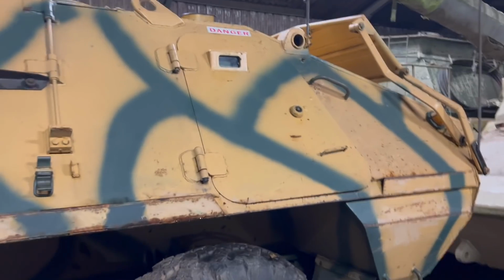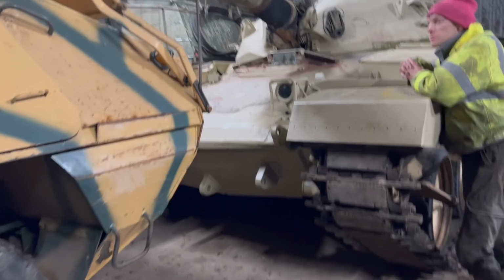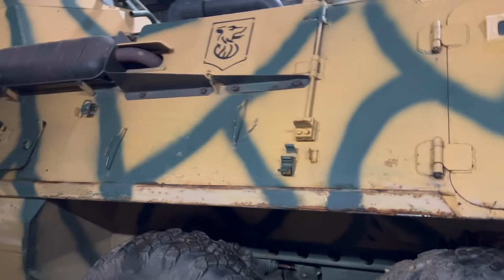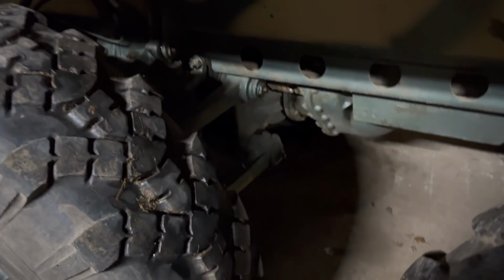But we're not worried because every lever we've touched in this has been free. And all the lights seem to work. It's obviously been looked after. It's not been left to go decrepit. Like the turret's free, it all moves. Everything seems looked after. Everything underneath seems looked after in good order.